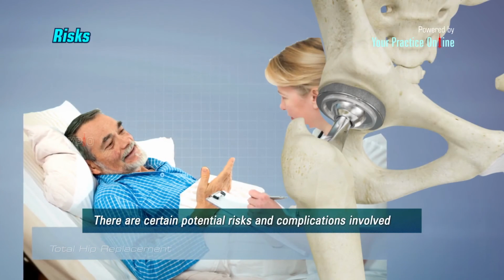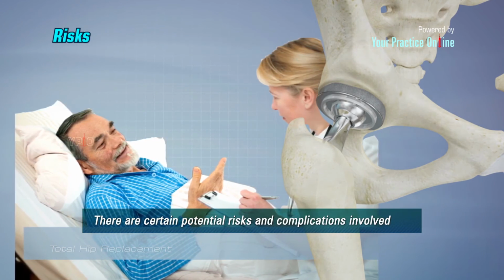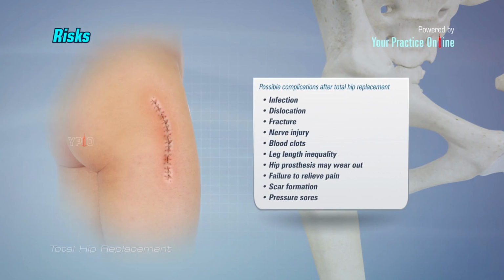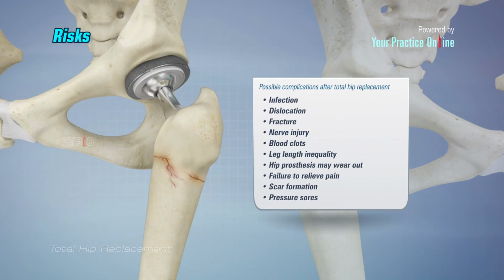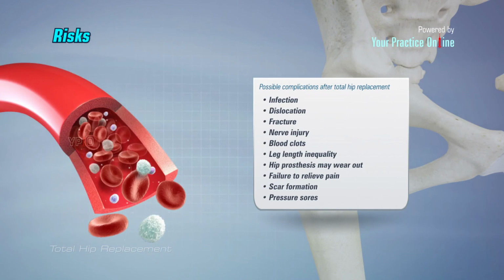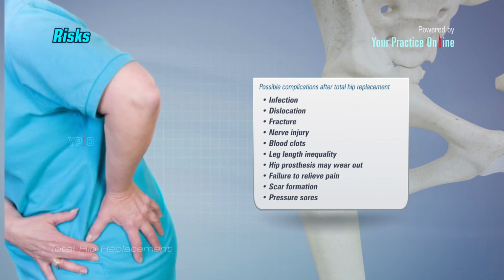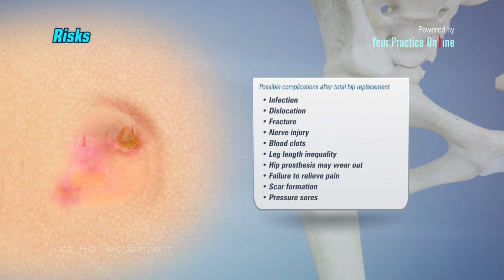Risks. As with any major surgical procedure, there are certain potential risks and complications involved with total hip replacement surgery. The possible complications after total hip replacement include infection, dislocation, fracture of the femur or pelvis, injury to nerves or blood vessels, formation of blood clots in the leg veins, leg length inequality, hip prosthesis may wear out, failure to relieve pain, scar formation, pressure sores.